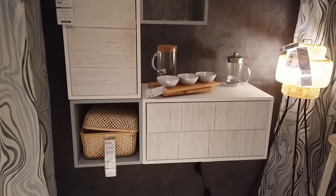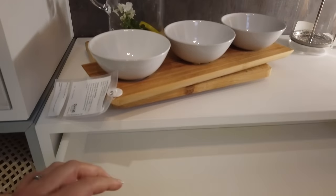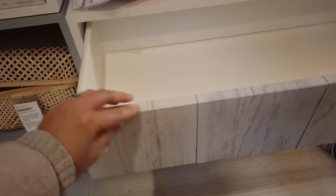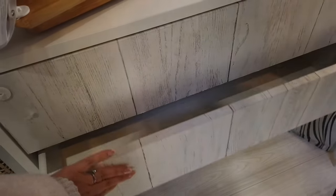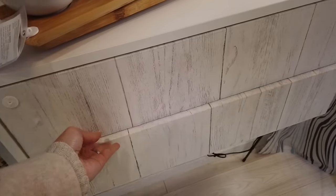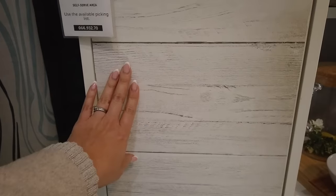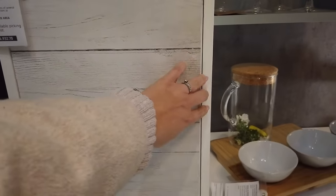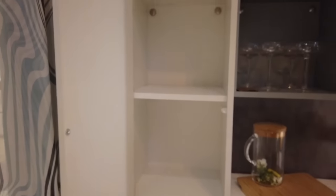I thought this storage situation would be great for an entryway, a hallway. This is great. This is from the Eket range. I thought it was going to be the Kallax, but this is the Eket range. And I think what they've done is they've put like contact paper over the drawers to give it that faux wood effect, which I thought was really good. A great idea. And again, a great versatile piece, would work well in a playroom, a kid's room as well for storage, or even your living room too.